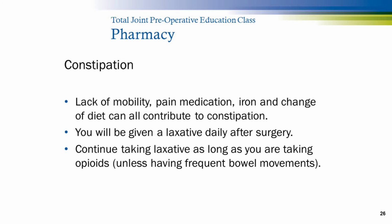Lack of mobility, pain medications, iron supplements, and a change of diet can all contribute to constipation. You will be started on a laxative called Laxaday or Restoralax after surgery. It is a tasteless, odorless powder that is dissolved in any liquid such as water, juice, or tea. You may want to continue to take laxatives while you are taking opioid medications to reduce the chances of constipation.